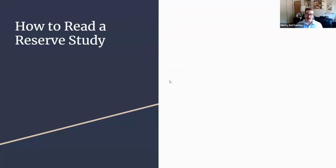So the reserve study is a very important document that is included with the resale certificate. It's a report created by an engineering firm and also a CPA. The engineering firm will do what's called a site visit. They will go out to the building and do an engineering inspection of all the different components of the building and create a report of the useful life of the components and the remaining life of those.